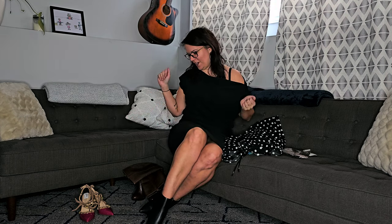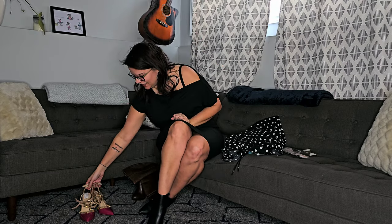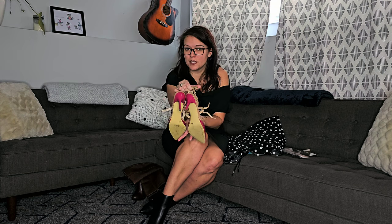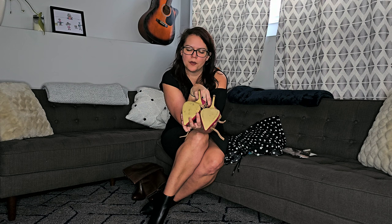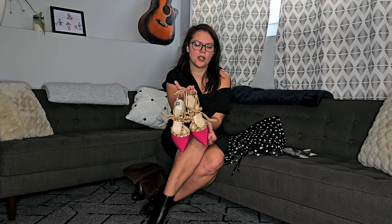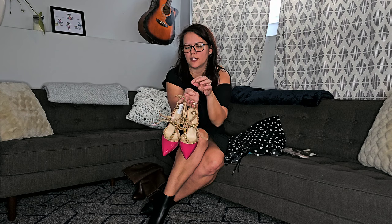We've got some fun little finds over here. Beautiful little shoes by BCBG. I love BCBG. They're a size 8. They are a little worn on the bottom, but that's okay. They're still in really good shape. The buckles work. The elastics aren't ripped.